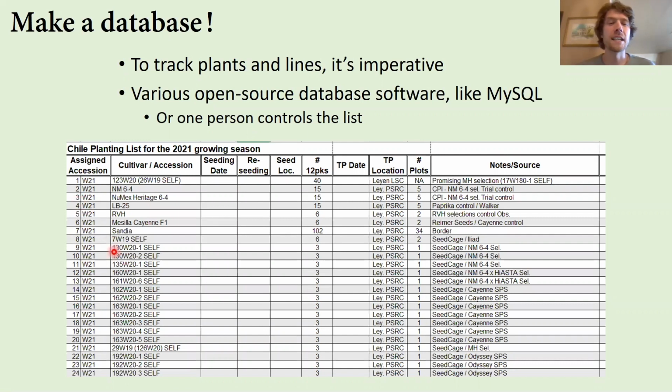But it is important to keep this database. One person should control the list for the plant breeding program, because as you add these on, you don't want to share it between people because they'll change it around. So really either standardize the system or only one person is putting it together.